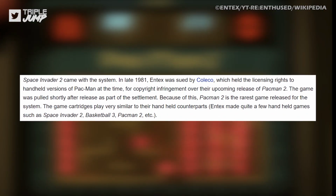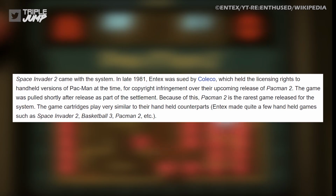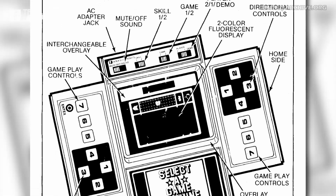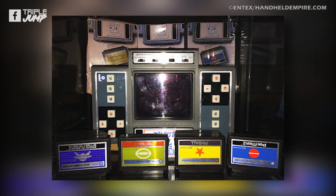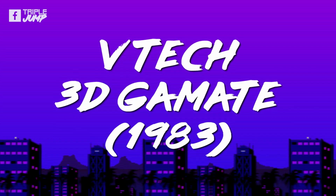Entex would have to discontinue the game by the end of the year and had to pay all profits to Coleco, which owned the Pac-Man license. With a lifespan of just over a year and only 6 games available for the system, the Select-A-Game left more of an imprint on copyright law than it did on handhelds to come. But it's at least why Microsoft can't make a game called Super Mario Kart 2 and get away with it, so there's that. Number 57.